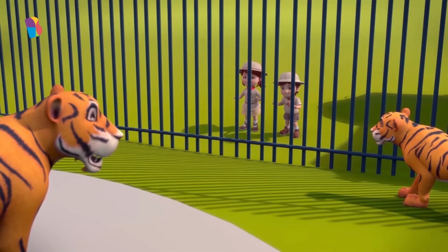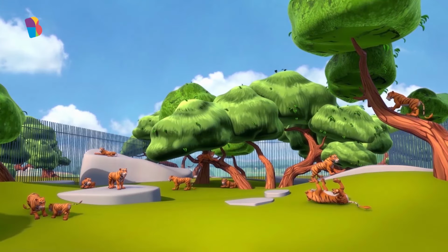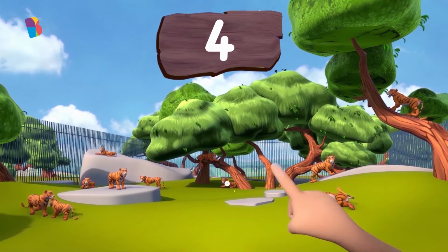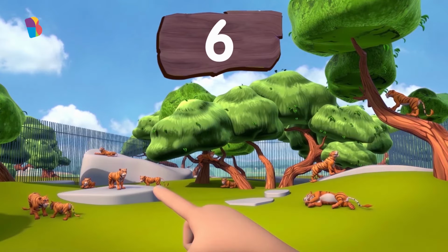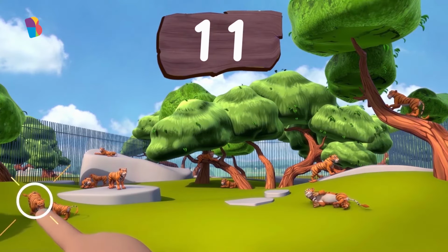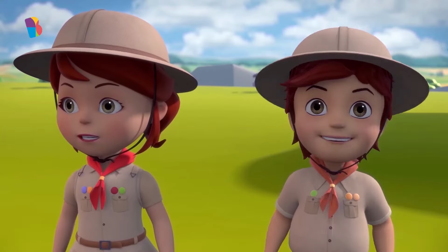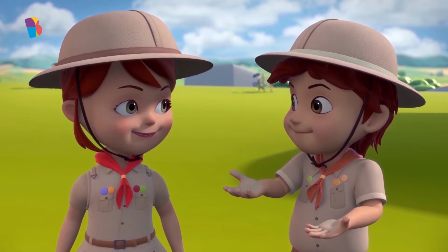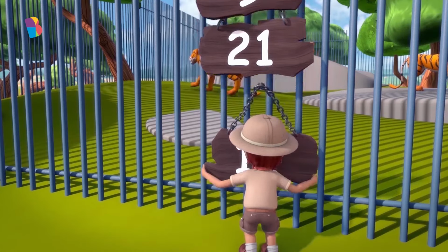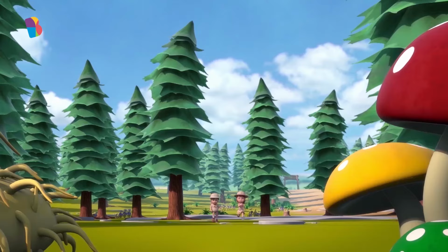Let's count how many, shall we? Match the correct number to the tigers you see. 1, 2, 3, 4, 5, 6, 7, 8, 9, 10, and 11. There are 11 of them. 11. Hurrah! Run!